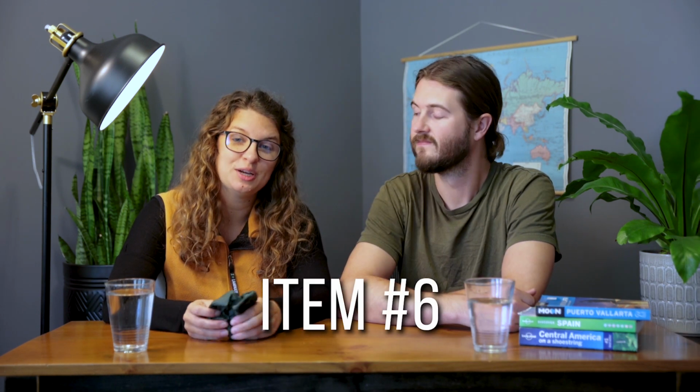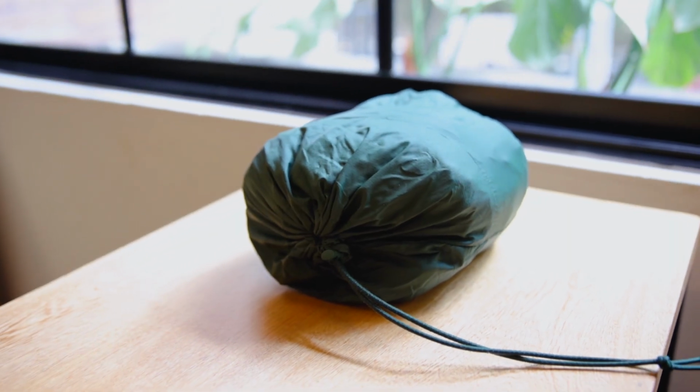And talking about laundry, we always bring a laundry bag with us. We have this small one that we put our socks and underwear in, and we have another one that we put our other dirty clothes in. And it's really nice to just have a separate bag to put your laundry in, especially if you're using a stuff sack, it's really gross to have all your laundry in there and just compress it all together. So definitely bring some sort of extra bag to keep your clothes separate if it's going to be a little while before you get to do laundry next.